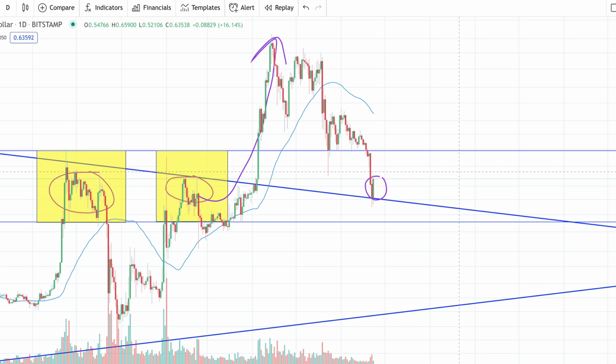I know XRP price is probably a little lower than you want it to be at this point. For those of you guys continuing to accumulate, did you get in? Were your buy orders filled? If so, let me know down in the comments section.